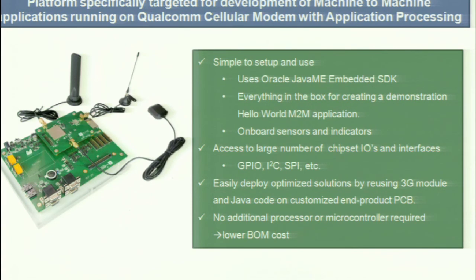So if you were developing a Brew application or a Java ME application or Android or whatever it might be, initially we provide some sort of a phone that we call an FFA, or form factor accurate telephone, that you can actually build your applications on. The problem with those is that they did not have access to the real-world interfaces like the GPIOs and the I2Cs, SPIs, etc., some of the interfaces that Ziv talked about earlier. And so this particular platform actually gives you physical hardware access to all of those pins and interfaces that exist on the modem chipset.